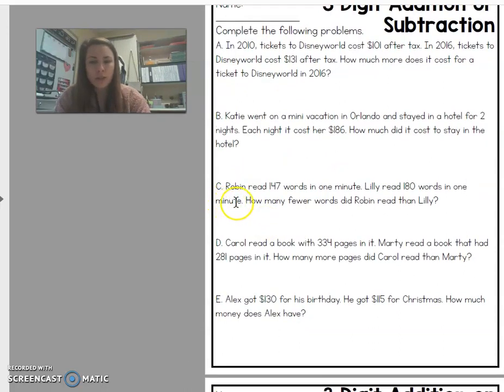Letter C reads, Robin read 147 words in 1 minute. Lily read 180 words in 1 minute. How many fewer words did Robin read than Lily? And remember, pause the video and wait until you're ready to move on to letter D. Always rewind if you need to hear a problem again.